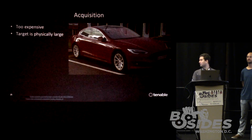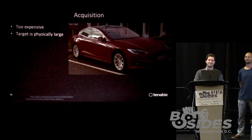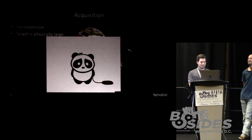So here's an example of a Tesla. That's kind of our joke on the team. We really want a Tesla. But unfortunately, it's very expensive, and where would we store it, right? So that one's kind of making us sad at the moment.